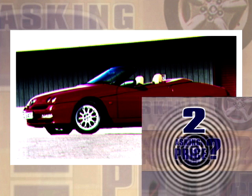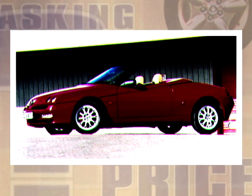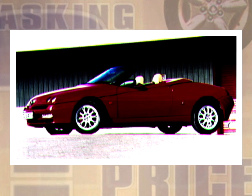Have a close look. You can afford to take your time. Tell me what it is. Alfa Romeo 146. What's it worth? 16 grand. No, no points there. In fact, it's the Alfa Romeo Spider, and it's the 3-litre V6 top-of-the-range version, and Alfa Romeo would want to remove £26,340 from your wallet for that car. Let's have a look at the next car.